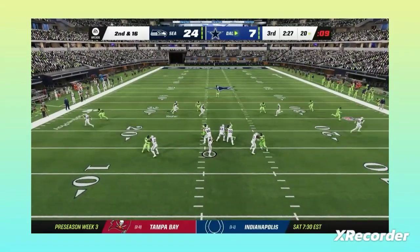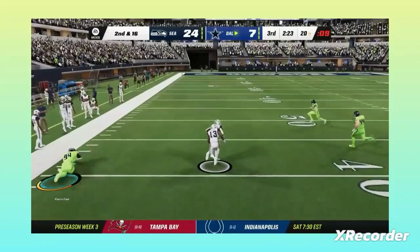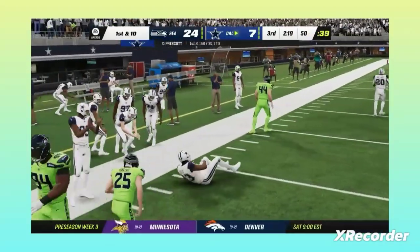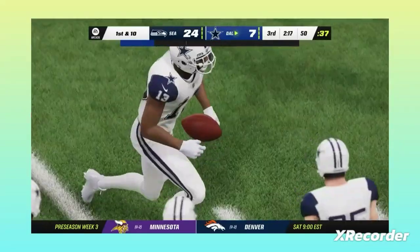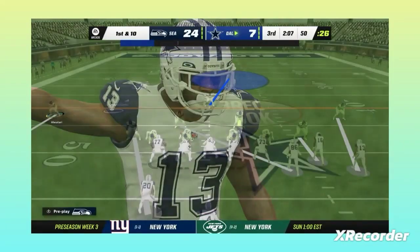Another try after the first down sack. Prescott. He's got his man. It's Gallup. And he'll be taken down, but not before they reach the 50. Good yardage after the catch. Is that play good for 30 and a first?